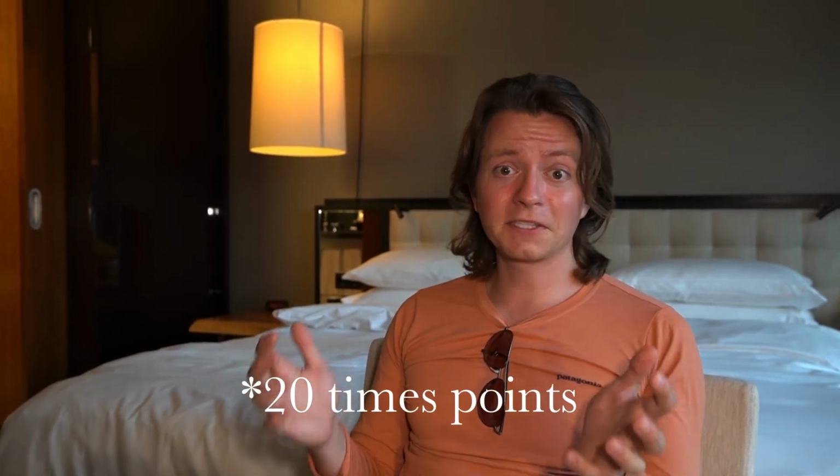However, because of the Q3 special promotion that Hyatt has currently in place, in combination with our credit card, we're actually going to be earning a total of roughly 20 points per night for this stay. So in reality, we're going to earn approximately 16,000 points, which is actually enough to book this hotel for free for 1 night. So in addition to helping us get Globalist Hyatt status, this is actually a really good redemption.